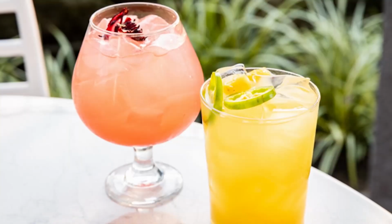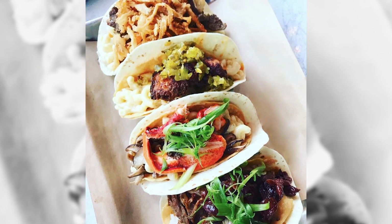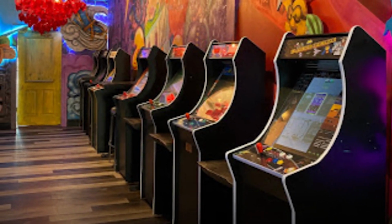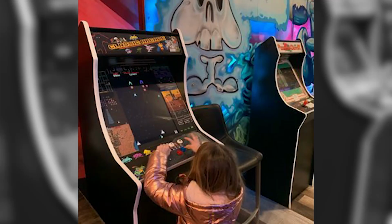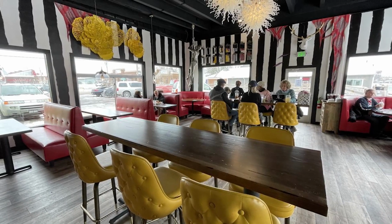Last but not least is Agave and Rye. If you like a good sipping tequila like I do, along with upscale Tex-Mex Mexican food, this place is great. They also have free video games in the back. So if you like the old school 90s and 80s arcade machines, if you're eating there, you get to go to the back and play those for free. So the kids like that as well. So it's got a little bit of everything for everybody.